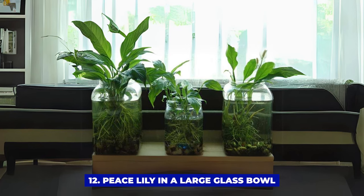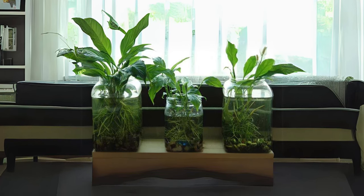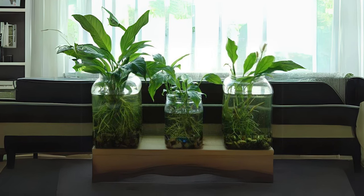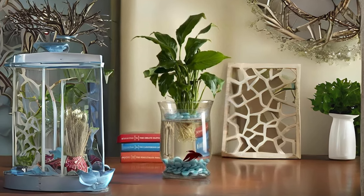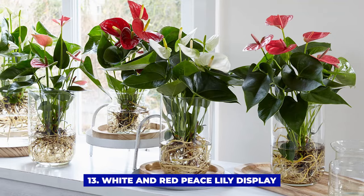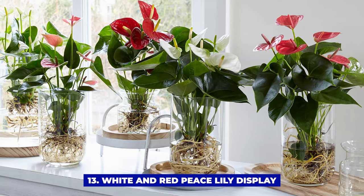Number 12. Peace lily in a large glass bowl. Discover the peace lily's grace in a large glass bowl, resembling a serene oasis that offers a sense of peace and rejuvenation.